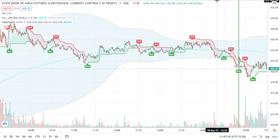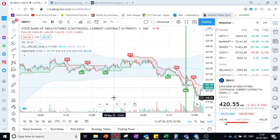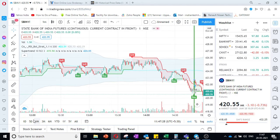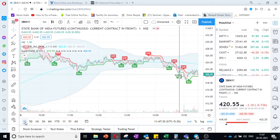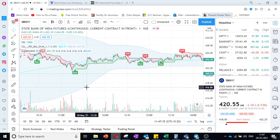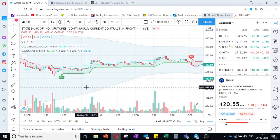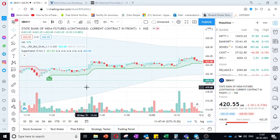Okay, I'll go to some other things on this. It is a very beautiful charting software. You can see, maybe I will go to one day. You can zoom and also see for clarity. In live, I will show once again.